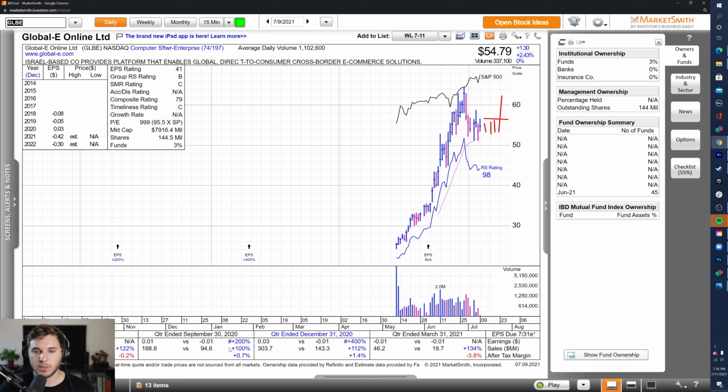Overall, great sales growth the previous 4 quarters. Not really any estimate information just yet, and we've only got 1 quarter of fund ownership information and no high-quality funds reported a position just yet. But I really like the power and accumulation signs in this chart. So that is GLBE, a recent IPO definitely to watch and keep on your radar.